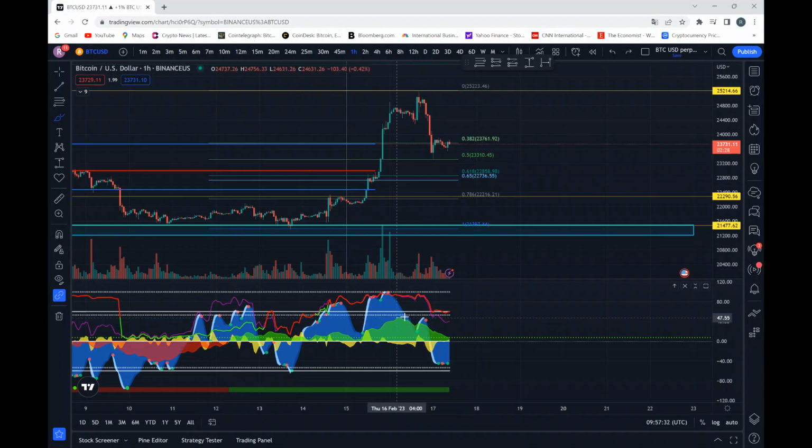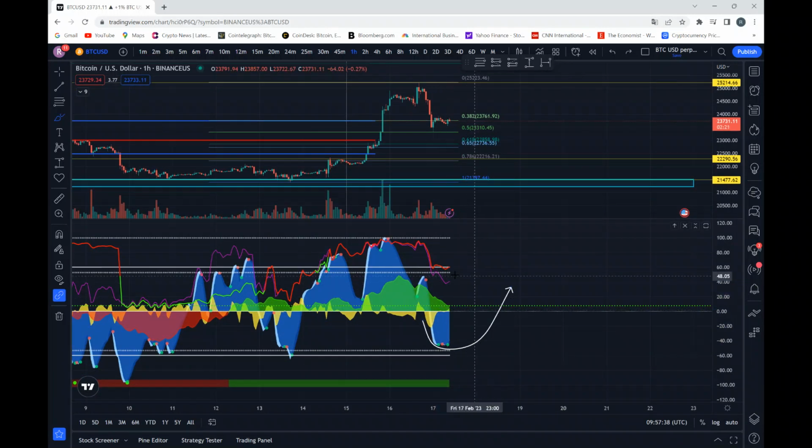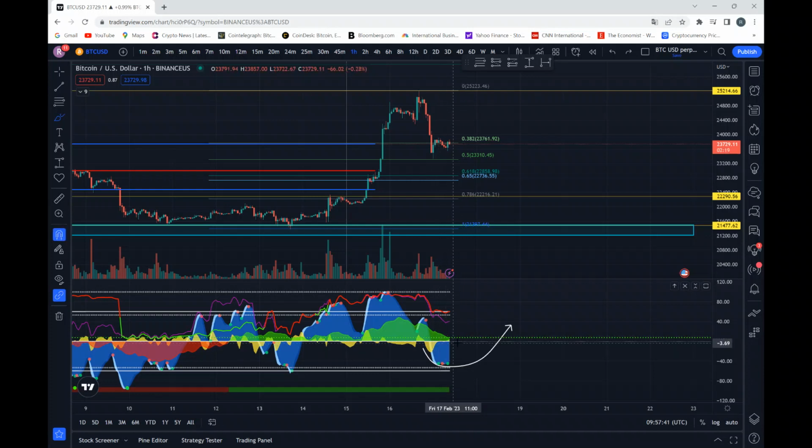As you can see here on the hourly, the money flow is coming a little bit down, but the momentum wave looks like it already wants to curve up. Also here, the view up, it looks like it wants to curve higher, so maybe this just bounces off the zero line for the money flow and then goes higher.